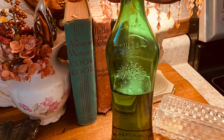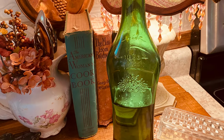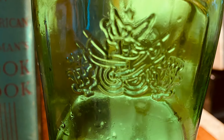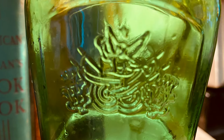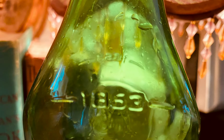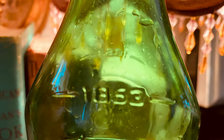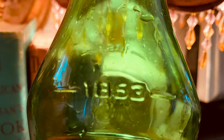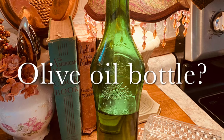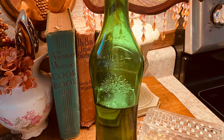And then the other day in the free bin, I got this big, tall glass bottle, and it says 1863 or something like that on it. I don't know that it's old. I don't care. I love it. It's got the most beautiful color. And I washed it out, and I put my olive oil in it. And I'm kind of wondering if it's not an olive oil bottle because they may sell them in the stores. I don't know. I haven't checked them out yet, but it's beautiful.